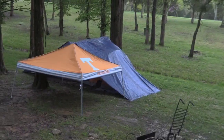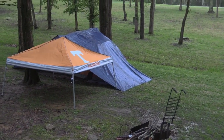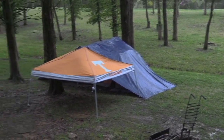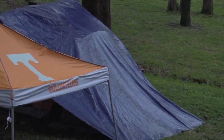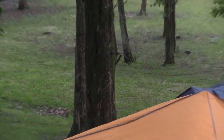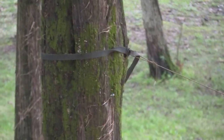I've got the canopy, I've just got it lowered down because I knew the wind was going to be up. But then I've just got, I think it's actually an 8-person dome tent there. And I took a tarp and stretched it over the top. I used a Lone Wolf climbing stick and actually a strap, and did paracord across just to give it something.